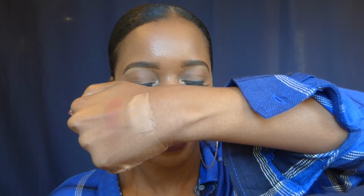So I use it for like highlighting a bit. If I don't want my highlight to be too strong, I'll use this to highlight. But I really like it. It's creamy enough. It can be a bit drying, but I use oil to help with the dryness. So I really like it. And as I said, I use it for days when I don't want such a strong highlight.